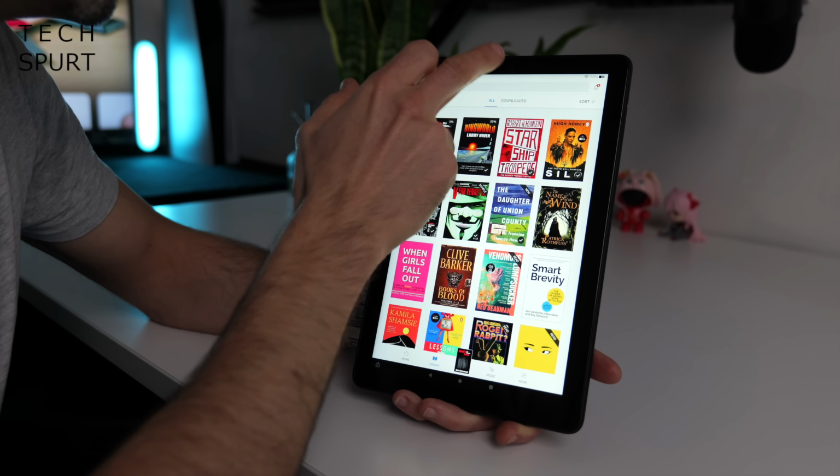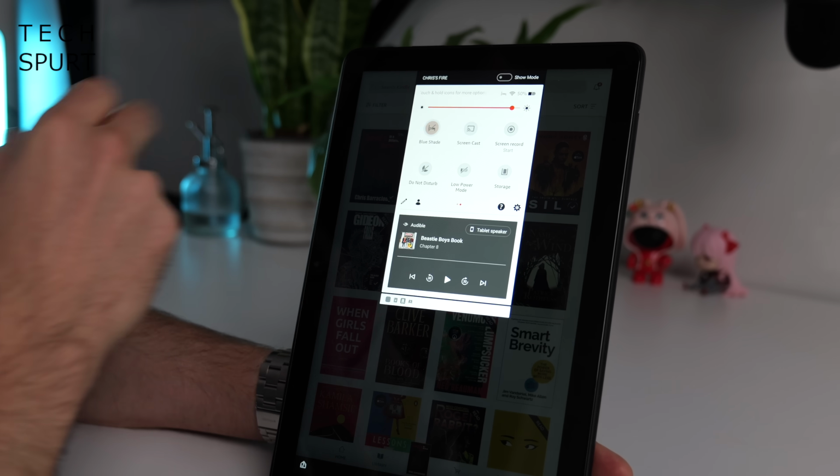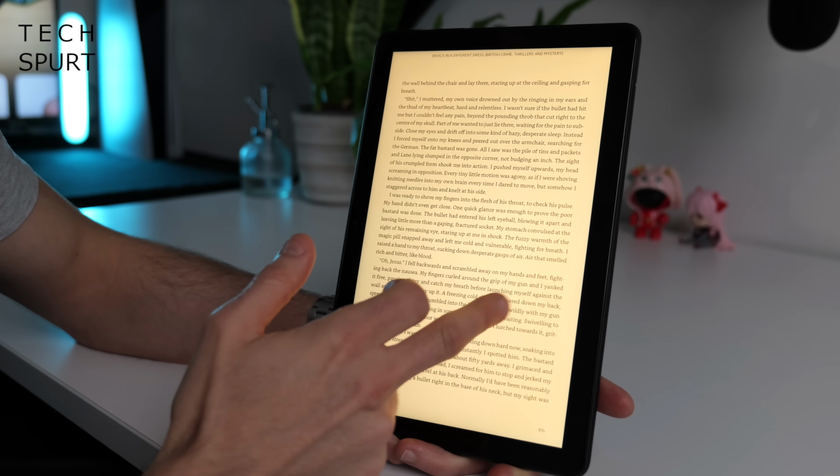And if you want to do some reading at night, you can drag down that notifications bar, flip across here and go to blue shade. This will just warm up the screen, and then that makes everything really nice and easy on the eye. Great for that bedtime reading.